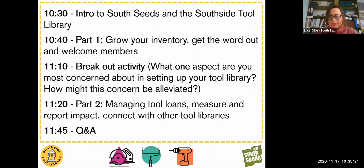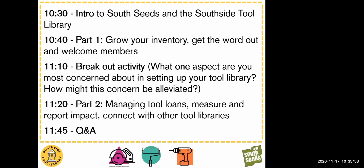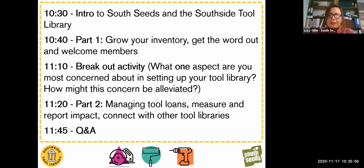So just a little bit of background: first of all, I'll tell you a little bit about Southsides and the Southside Tool Library. And then Joe is going to explain the tool library in more detail and talk about the inventory and how to get the word out to members. And then we have a breakout activity, where you'll be in small groups and you can have a chat about the thing that you're most concerned about in setting up a tool library. And then Joe will address those concerns and other things like managing tool loans and measuring and reporting on impact. And then there's question and answers at the end. So if we don't cover anything in the presentation, there'll be an opportunity to talk about it at the end.